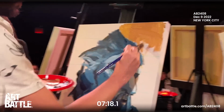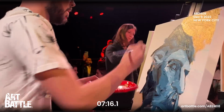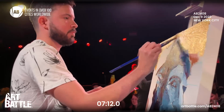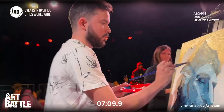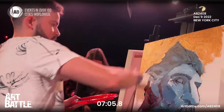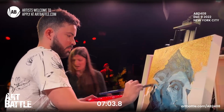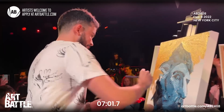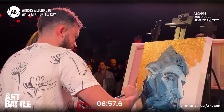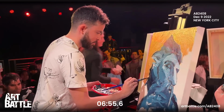Back with John here, and again, just so impressed with this level of technique. I think that this technique is probably based in John's background as a mural artist, someone who's used to working really large. Mural artists are often using the grid technique. But check out this gold that he's got going on right now. This is just blowing my mind.